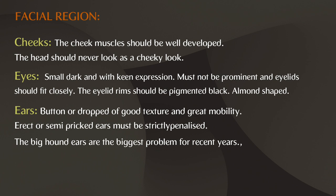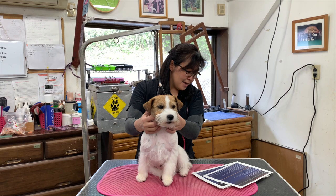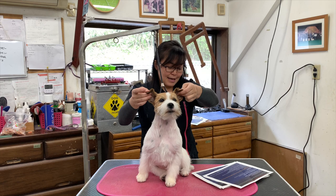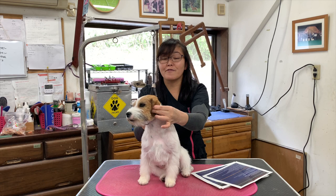Eyes: small, dark, with keen expression, must not be prominent, and the eyelids should fit closely. The eyelids should be pigmented black and almond shaped. Ears. Ears are very important because they are terrier breeds. For most terrier breeds, the ear expression is very, very important. The ears, button or dropped ear, good texture and great mobility. Erect or semi-pricked ears must be strictly penalized. And also the big, huge houndy ears and low ear set are the biggest problem of recent years in the breed. They should be keen, small, and neat ears.